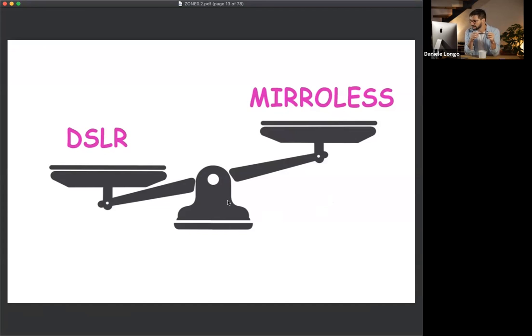I see a question: what is the sensor size in mirrorless? That's a really good question. You can have them crop or full frame, it really depends on the manufacturer, but the professional mirrorless cameras do come with full frame too.